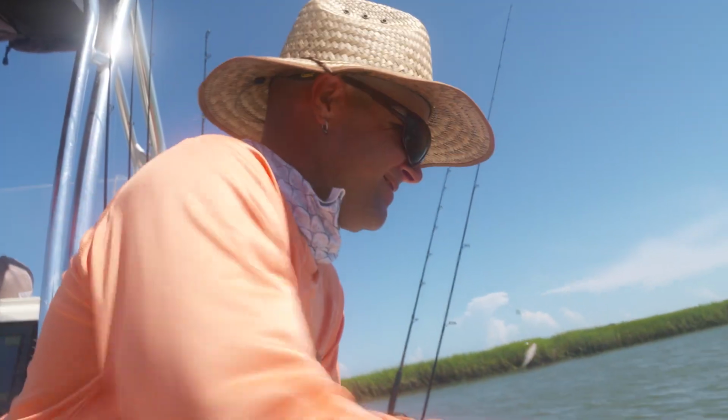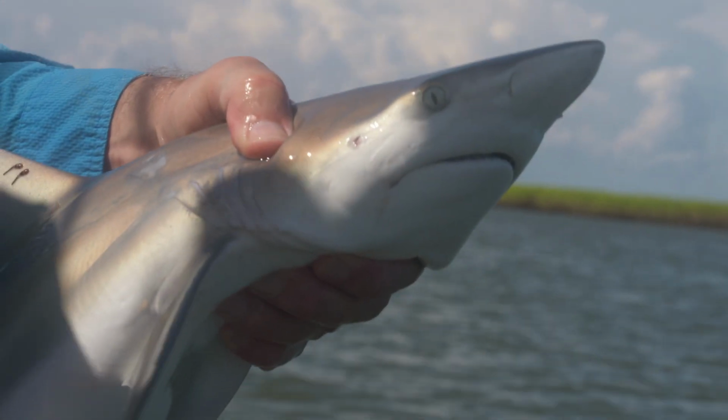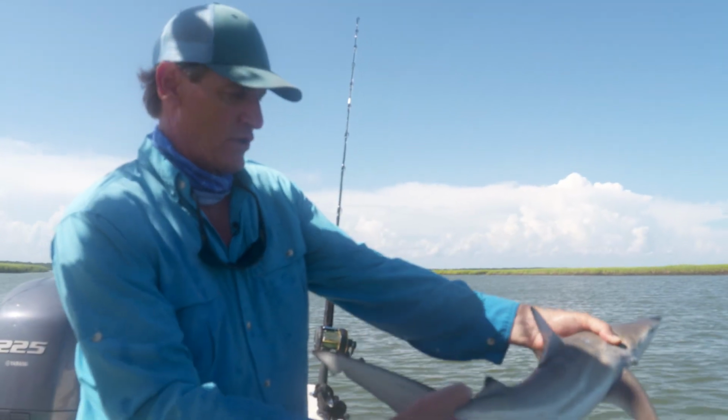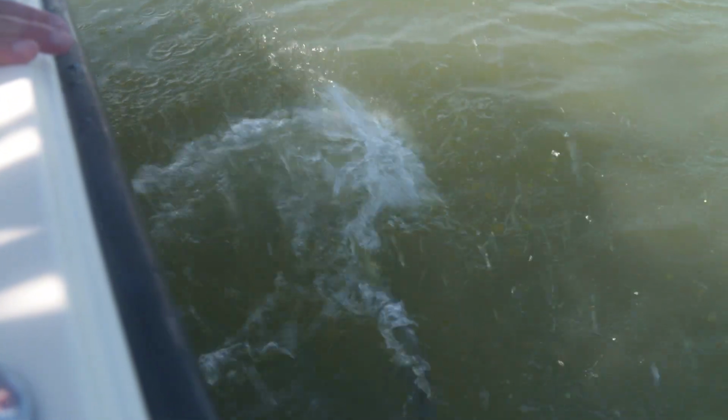Okay, Chris just caught what looks like a blacktip shark, and I'm going to handle this one a little bit more carefully. These are gorgeous sharks, but they're really feisty. Beautiful blacktips, and it looks a lot like the finetooth shark, but again, the fin coloration really helps with that.